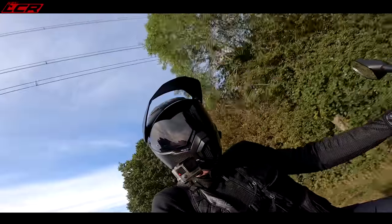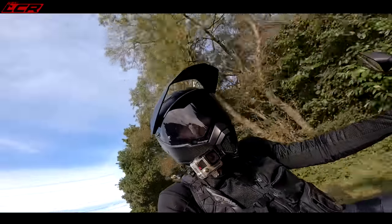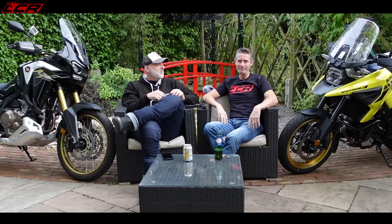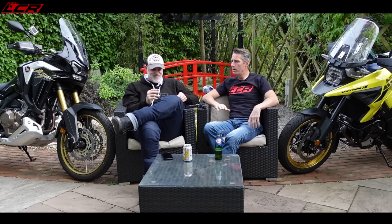Definitely, it's got a nice engine tone, this though, hasn't it? This sounds more like a V-twin than the actual V-twin. So on to sound. Oh, I didn't really pay much attention. Well, I suppose I wasn't listening out. It's not the sort of bike you think. The Honda wins on sound for me, actually.